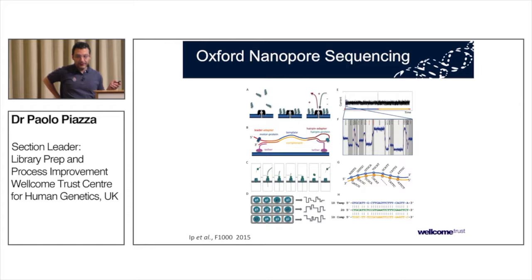So more recently, we've been using an alternative sequencing technology, which again has many promises. I don't know if you know about Oxford Nanopore sequencing. I won't go into too much detail, but if you're interested, I'm happy to talk again afterwards. So the main take-home message from this complicated figure is that instead of sequencing your DNA by synthesis, as on an Illumina machine, here you just detect the native DNA, if you want, as it goes through a pore. The pore is just big enough for a single molecule, a single strand, I should say, of DNA to go through.